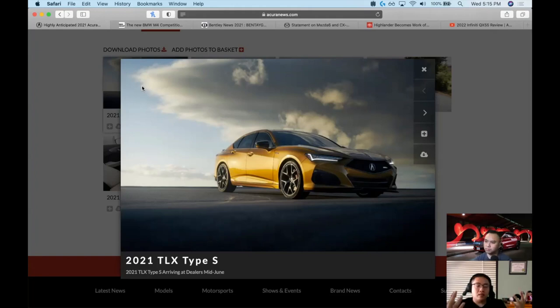But the big thing about the update with the IS was that it's dynamically more engaging than the outgoing one. I didn't really find that to be the case. It is probably better, but it's no Audi or BMW or even a C-Class, in my opinion, at least. It doesn't stack up to the Germans, but maybe the TLX does.